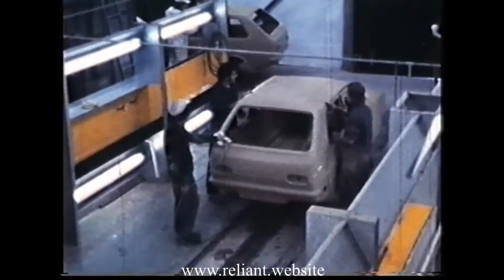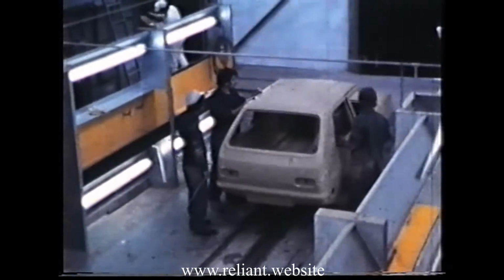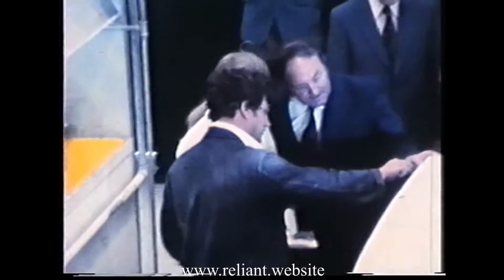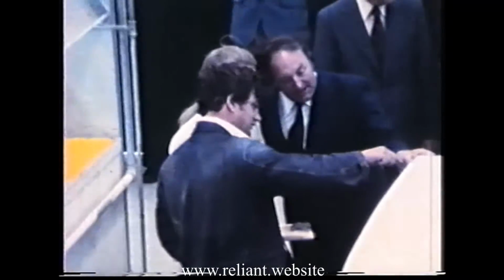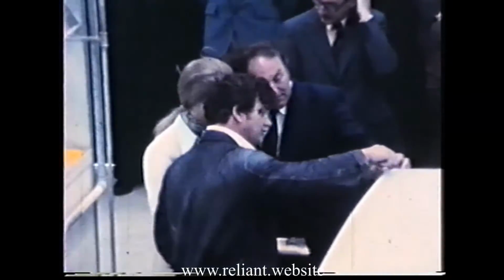Princess Anne sees how Robin bodies receive no less than 8 coats of paint. After the body shells have received their coat of primer, they are carefully inspected, and here Ken Nixon explains to Her Royal Highness how any minor imperfections are remedied.